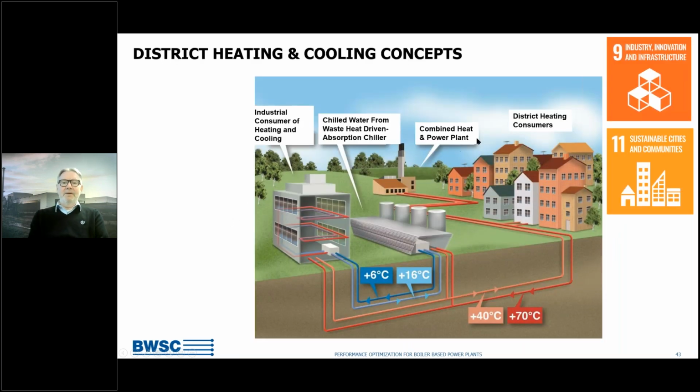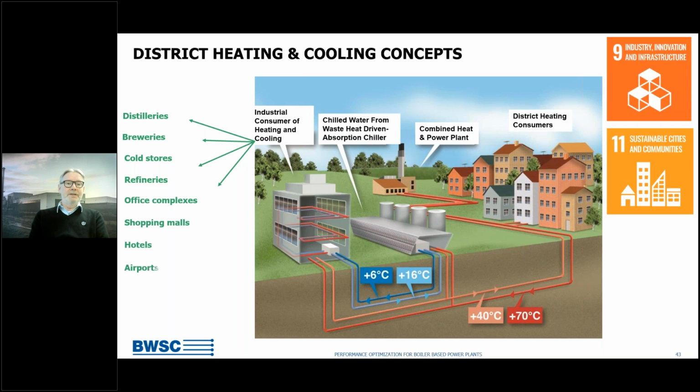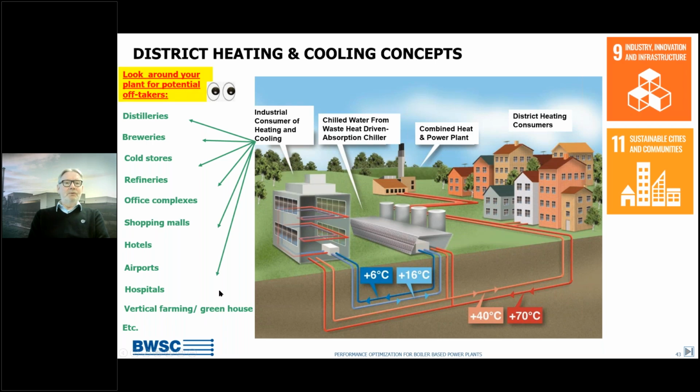There are many possibilities. We have a combined heat and power plant, exporting heat for building heating, industrial heating, and or by an absorption chiller, producing chilled water from the hot water for industrial consumers or housing, cooling, air conditioning. And there are a lot of possibilities: distilleries, breweries, cold stores, refineries, office complexes, shopping malls, hotels, airports, hospitals, vertical farming, greenhouses, etc. So look around your plant for potential off-takers of heat and or chilled water.